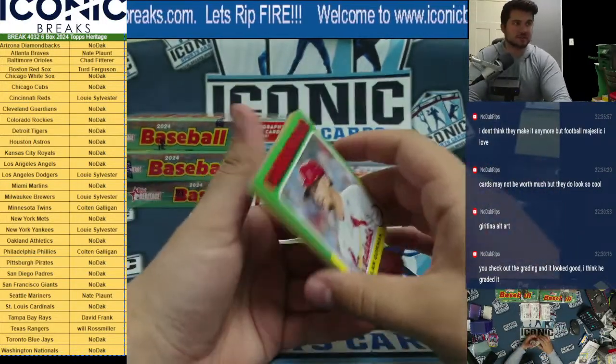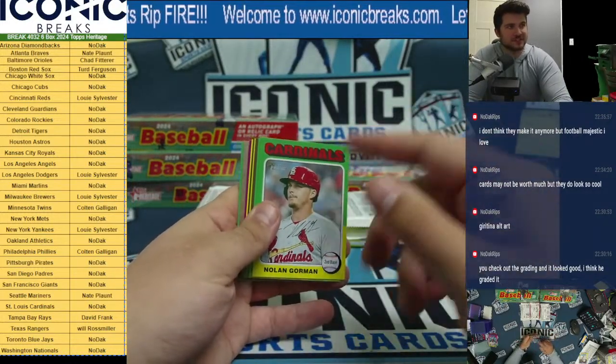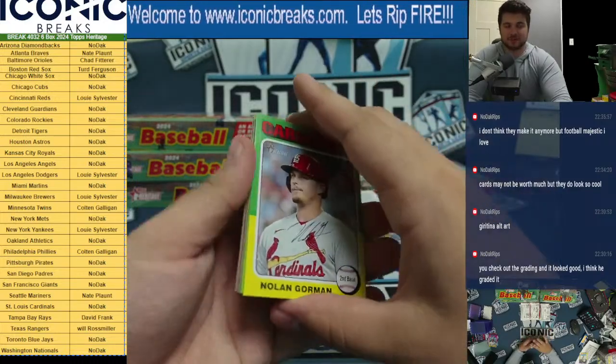I loved Majestic Football. They do have cornerstones now. You know, in Majestic, you can hit those cornerstone patch autos. Those you can hit in black now.